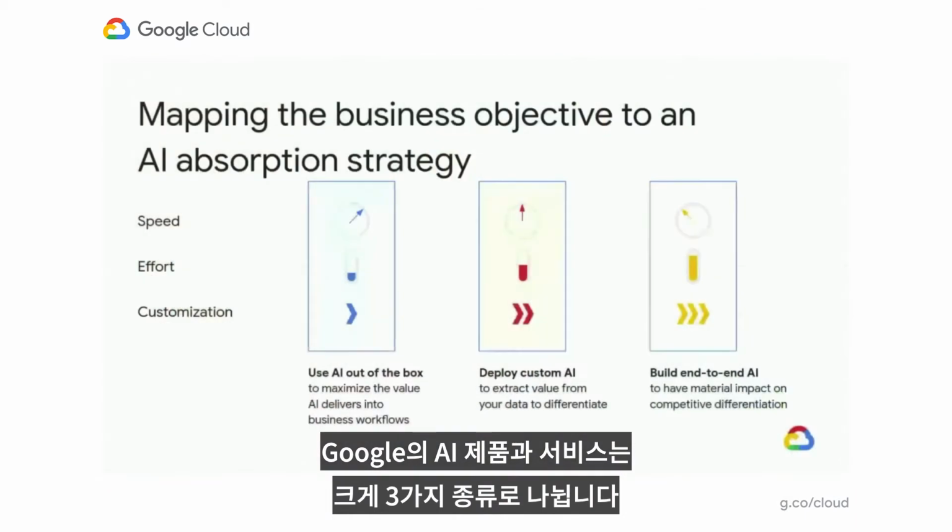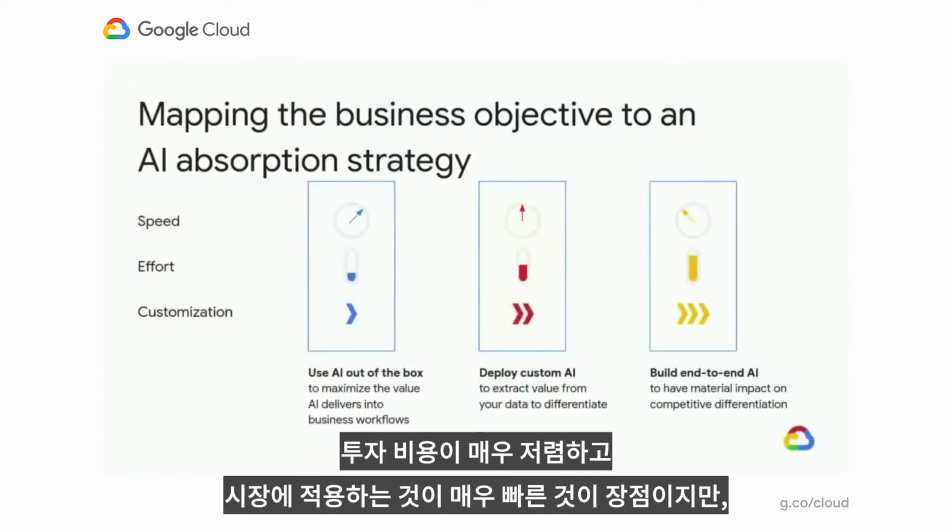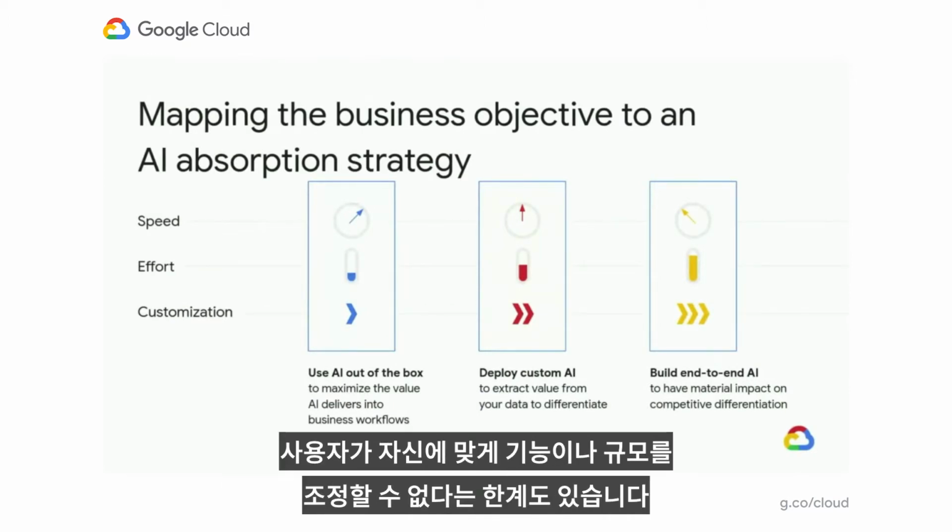As you think about AI investments and AI absorption, when you think about what Google offers, you can really break it down into three levels of investment. The first is AI out of the box. This is very low investment, very quick to market, but doesn't come with a lot of customization.